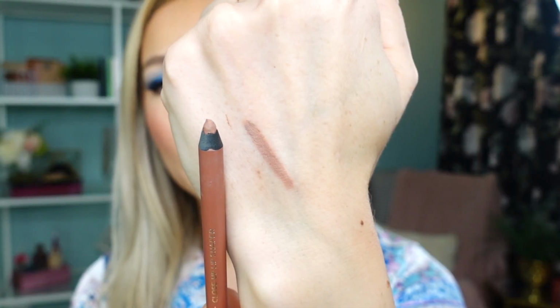So in April, Nabla also launched their new lipsticks and lip liners, and I ended up picking up the lip liner only because the lipsticks were matte formulas, and I'm not really into matte formulas lately. It's called Close Up Lip Shaper, and I got mine in the shade Nude 1. It is a very nice creamy formula, very pigmented.